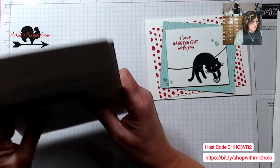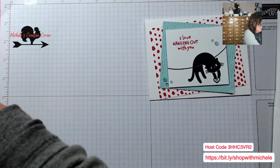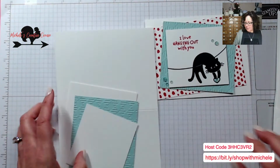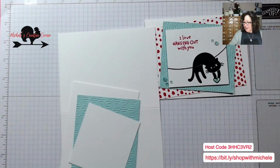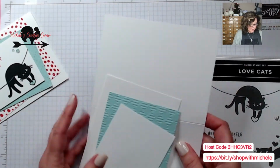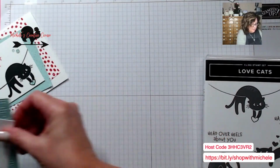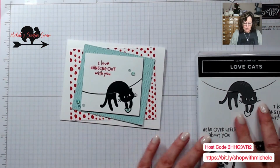So let's keep it in good shape. We'll put it there and I'll grab my supplies that are immediately to my left. And no matter how hard I prepare, I still end up having to shuffle somewhere down the line. Okay, so here's my card base, those two pieces. We're going to do this background layer first.